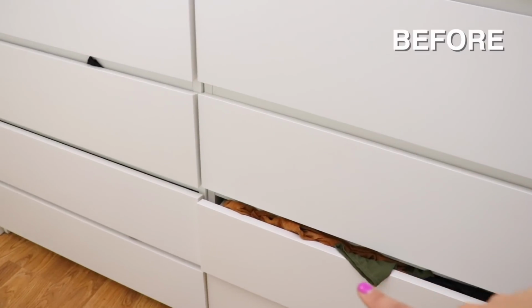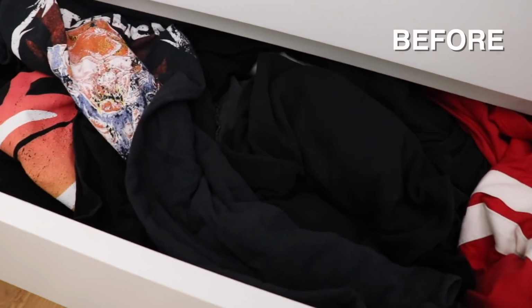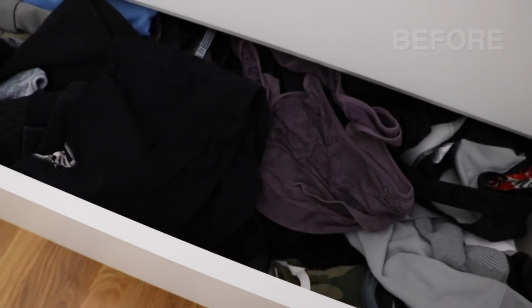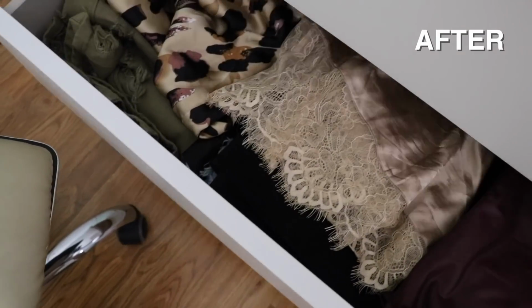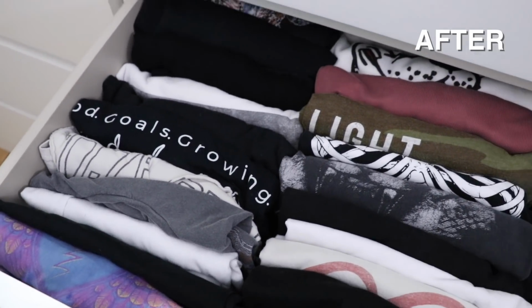One of my favorite parts of this whole process was definitely finding old tops and bottoms that I haven't seen in such a long time because I am a creature of habit. I tend to wear the same things over and over and over again. I am so tired, but very, very proud of myself.